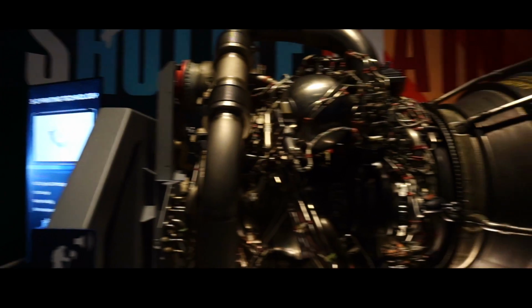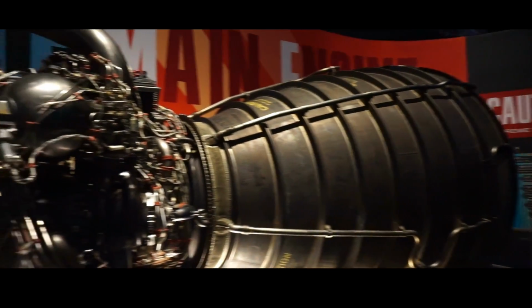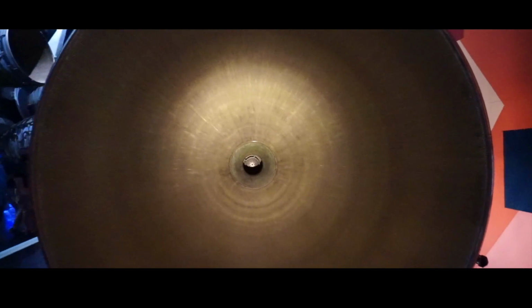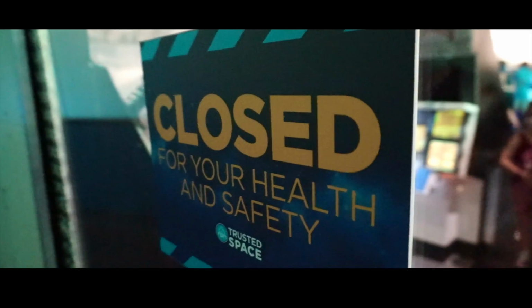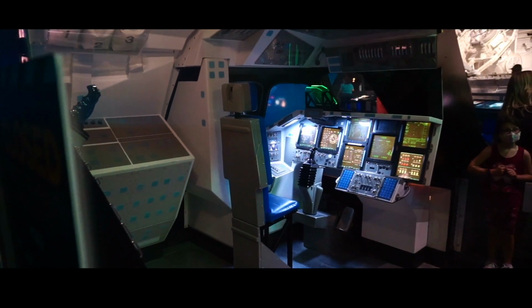And this is a main engine of a space shuttle. This is underneath the engine. Wow, my voice is sounding a little different inside this thing. But this is the bottom of the engine where the exhaust comes out. It is closed, however, this is what it looks like inside the Atlantis.